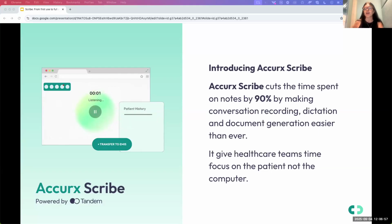Giving healthcare teams hopefully time to focus on the patient and not on your computer screen, and then combining that with our two-way patient messaging and cross-NHS communications, so via Accumail. Hopefully this is helping to unblock that time and integrated care. So yeah, some of the benefits there to Accurx Scribe.